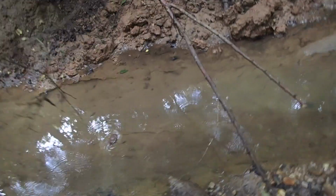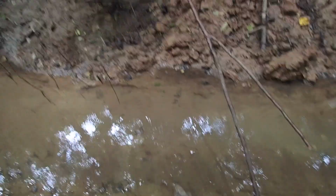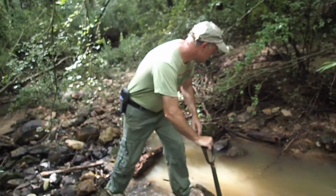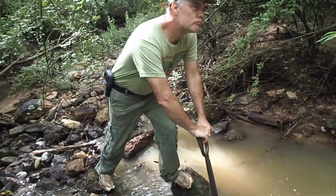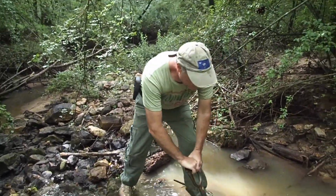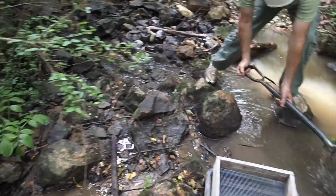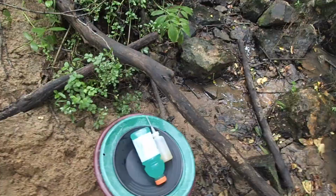All right. We'll tell the creek people we're looking for gold. All right, everybody. We done went and got the equipment. We're all good and panned up. Chris is getting some scoops out of the grate right here at the base of this.